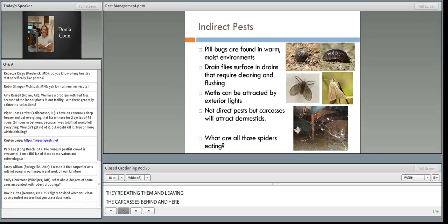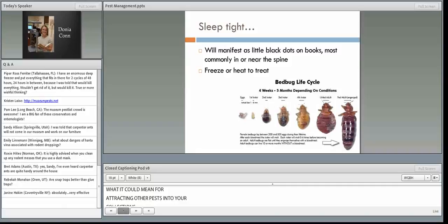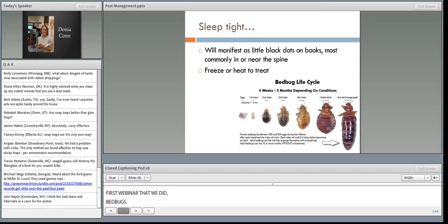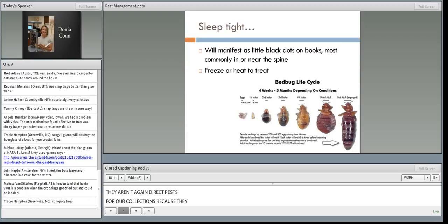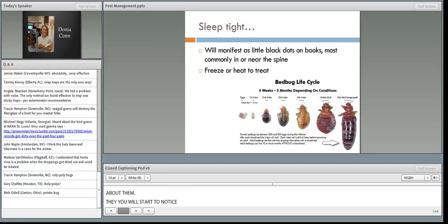collections. And finally, because somebody had asked about this back in the first webinar that we did, bed bugs. They aren't, again, direct pests for our collections because they don't eat our collections. They want to eat our blood, which is why we all get a little bit wiggy about them. You will start to notice them manifesting as little black dots on your books, most commonly in or near the spine, because they like it dark and quiet, and so that's their most logical place to go. The little black dots are essentially frass, and so it's their excrement, and that's what you're noticing.